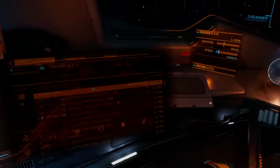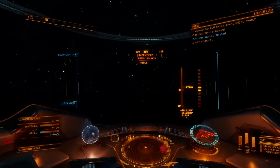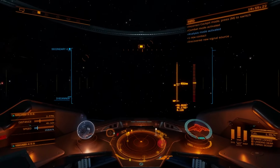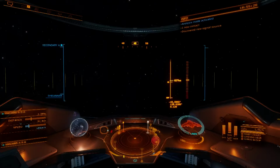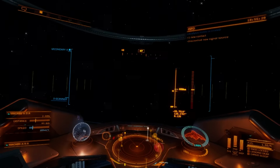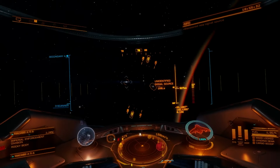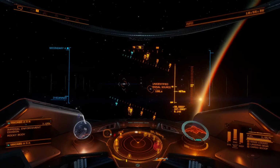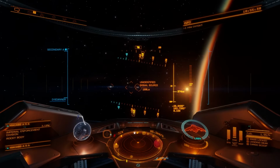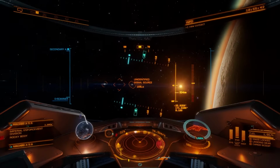And again, I forgot. In my haste to leave Jameson Memorial and get out here among the stars in the Mandalay, I forgot to equip it with some basic exploration stuff. So it doesn't have a detailed surface scanner or any way for me to scan the planet's surface to know what I'm looking for, where it's at. So here's what we're going to do. We're just going to land, take a look at some of the areas.